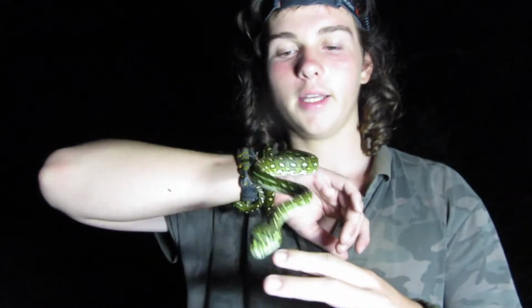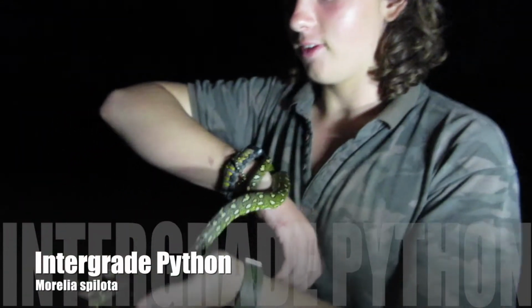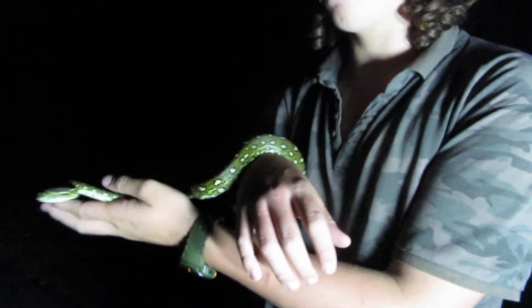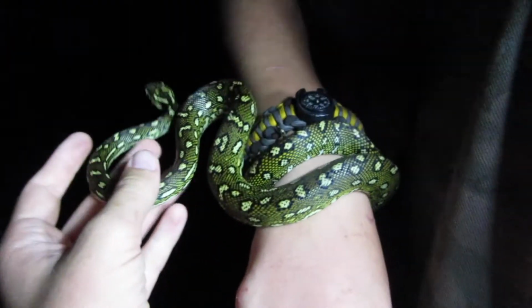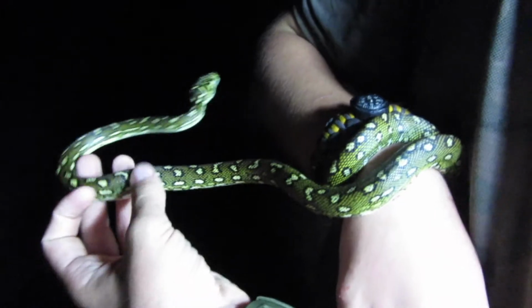Here is a very young intergrade python. Daniel's not in the video because he's too tired. This guy is probably about a yearling, maybe 2 years if he's not getting much food. But you can see he's got a very yellow colour. So his blotches, he's got a lot of carpet in those blotches. You can see they're more blotches instead of diamond markings, but he's got a lot of yellow from the diamond.